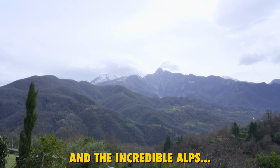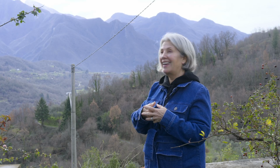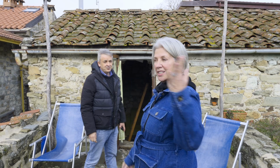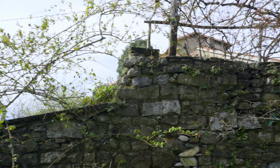The Alps, incredible. So this feels remote. This I would consider as a guest house. I think this is very Airbnb-able. And yeah, this view. The sun rises and the sun sets. Cool, love it.